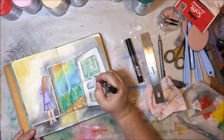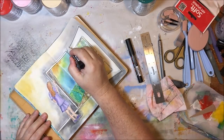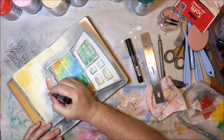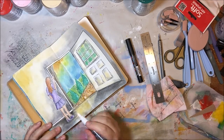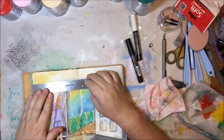So now I'm just adding my illustration lines. I mean, you guys can see what I'm doing. I don't really need to explain it. Scratchy, scratchy, not solid lines. Just giving hints of highlights and shadows and a very illustration type of a look.